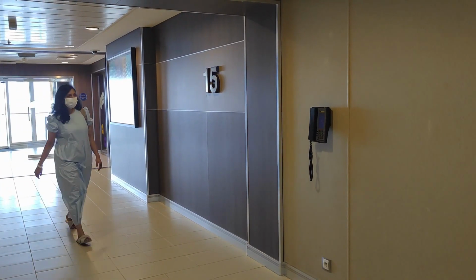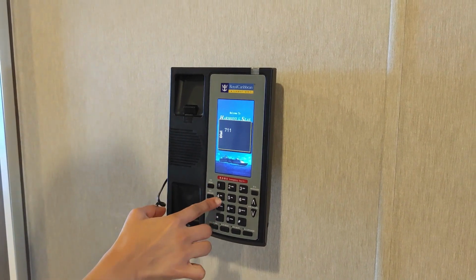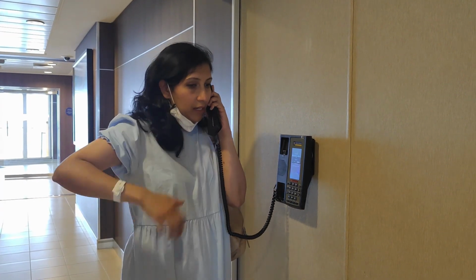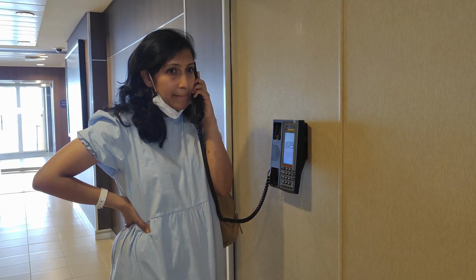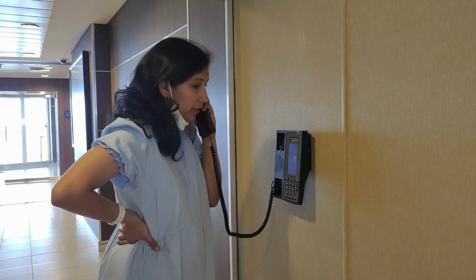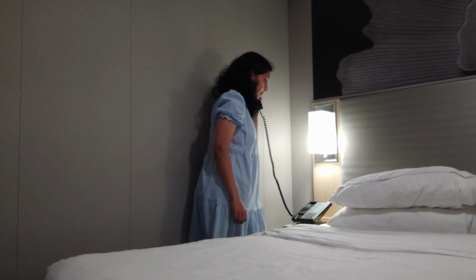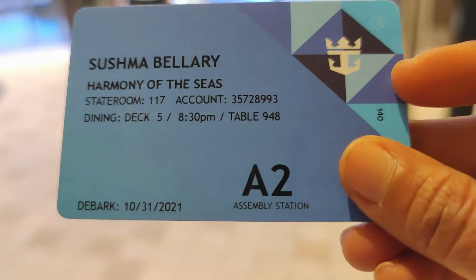One of the very important things is the Wi-Fi connection, which is pretty expensive on board. We seriously didn't feel the need of it at all. But the best and easiest way to keep yourself connected with your friends and other family members is with the help of these phones, which are in corridors and in your rooms, to connect to your friend's room and to plan activities together, and also to know where you are and where they are.